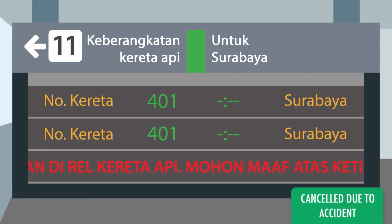The display reads, "The service on this line has been canceled due to an accident on the train tracks. Apologies for this inconvenience." Pelayanan pada jalur ini telah dibatalkan karena sebuah kecelakaan di rel kereta api. Mohon maaf atas ketidaknyamanan ini.